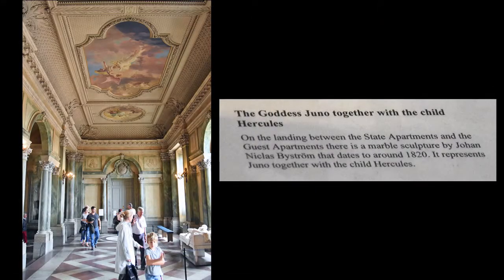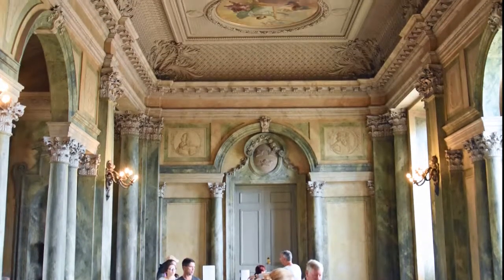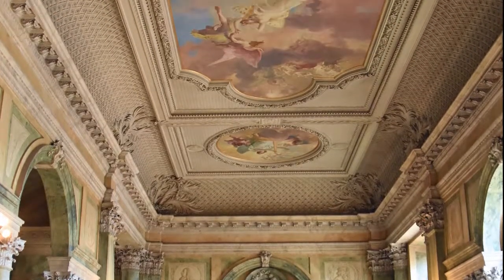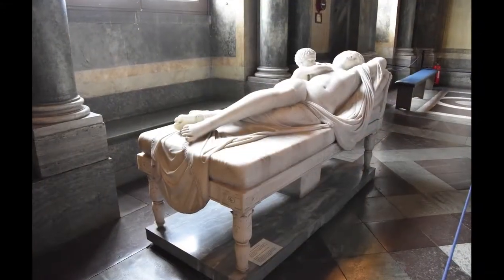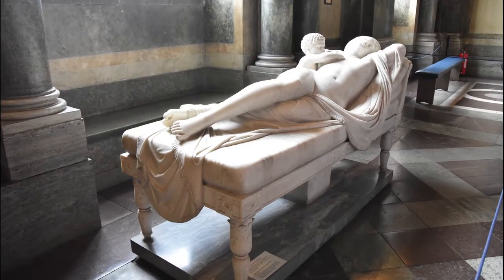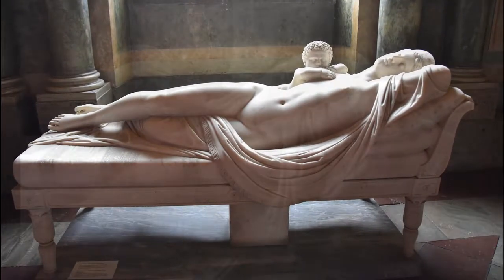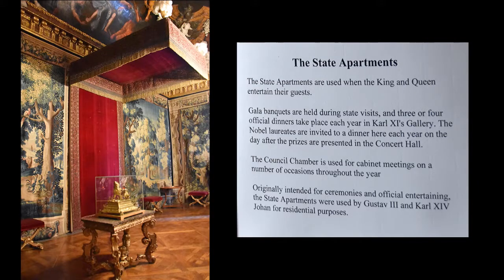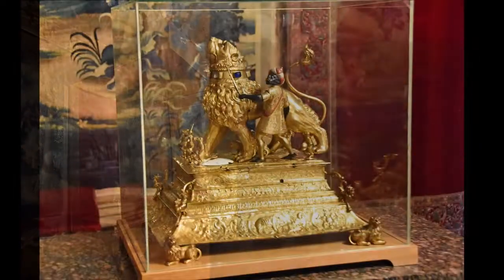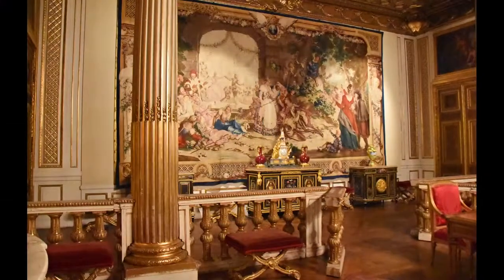On the landing between the state apartments and the guest apartments is this marble sculpture by Johann Nicholas Bistrom that dates to around 1820. It represents the goddess Juno together with the child Hercules. Originally intended for ceremonies and official entertaining, the state apartments were used by Gustav III and Carl XIV Johann for residential purposes.